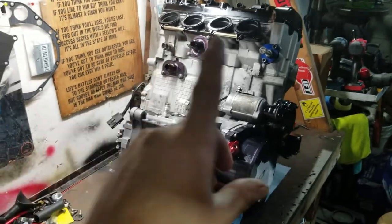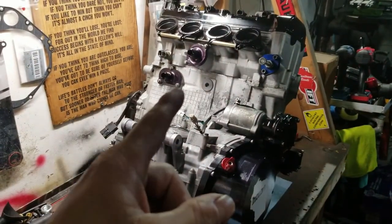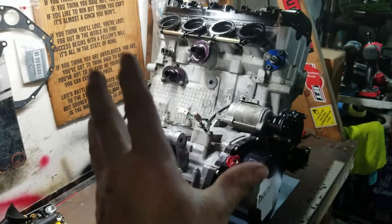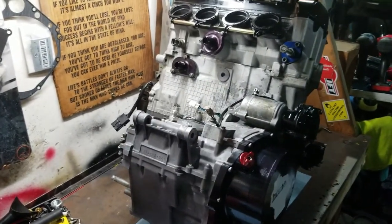Pulled it off. That guy's ready to go back in that chassis. Pretty happy with how well everything went, which means the first time out with this thing, I'm probably going to blow it all to smithereens and just boom. But everything went pretty good.